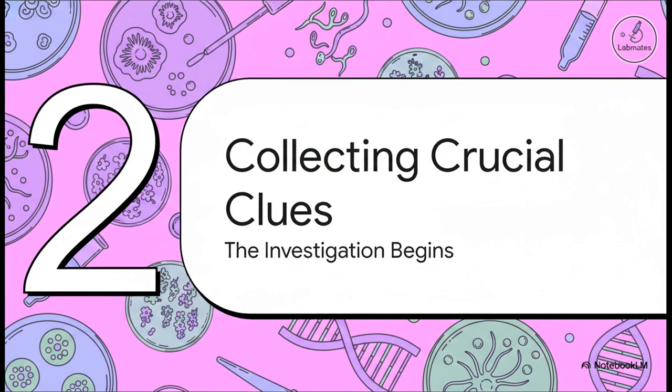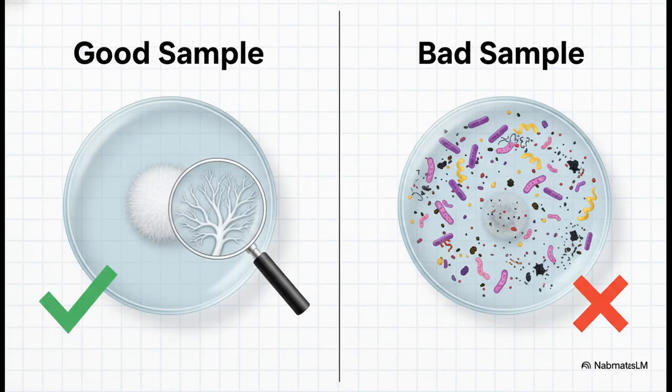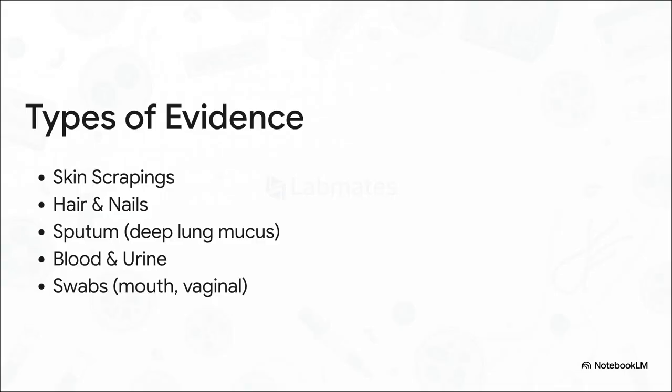Okay, on to the first step of any good investigation. You have to collect the evidence. Because honestly, everything that happens next in the lab completely depends on the quality of that first sample that comes through the door. It's a simple rule, but in the world of mycology, that's the study of fungi, it is everything. A good sample is clean, it's taken from just the right spot. A bad one, though, one that's full of contamination, it can send the whole investigation down a completely wrong path, wasting precious time.